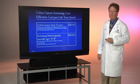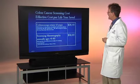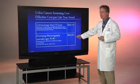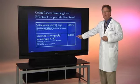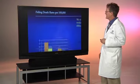So is colonoscopy cost effective? That's a very important topic today. And as you'll see, a colonoscopy every 10 years compares very favorably with the cost of mammography for screening for breast cancer.